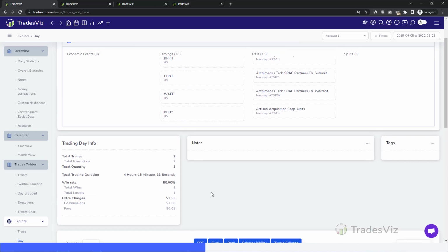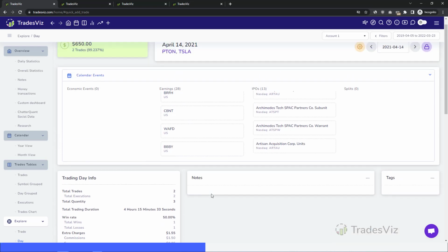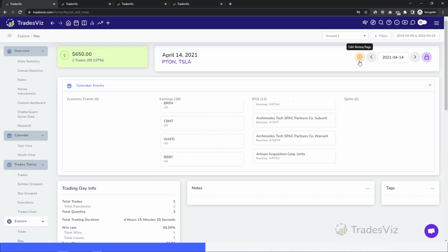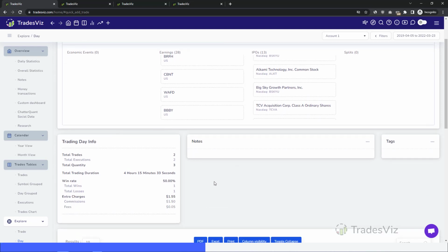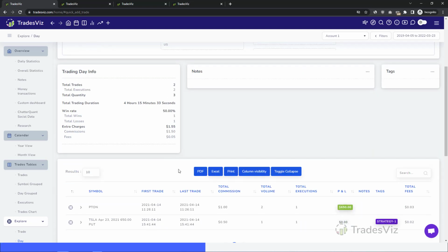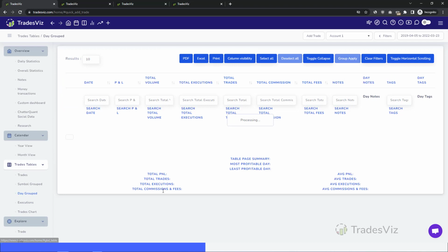Now, the day view is unique to TradesViz and is not available anywhere else. It's something that we personally use a lot, and a lot of our users have benefited a lot from this, because instead of just looking at individual trades, you look at it from a day view. Right? So instead of looking at one day and then you have so much P&L, you have notes for a particular day, you have tags for a particular day. Now, where can you view all of this in a short format?